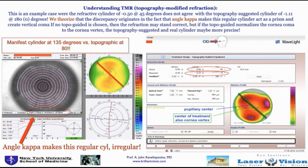I'm sorry? Lens tilt is a good thought. How many lenses do you think are tilted in human eyes who are not boxers? There's some what? I'm sorry? No, the epithelium is pristine. Epithelium is pristine, Pentacam is pristine. Why would a patient like this have a different manifest refraction than the topographic? The answer to that question is here.